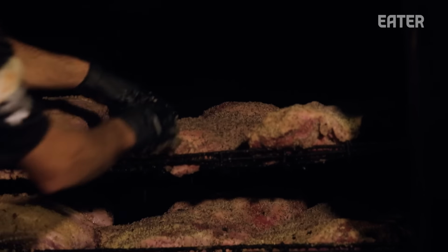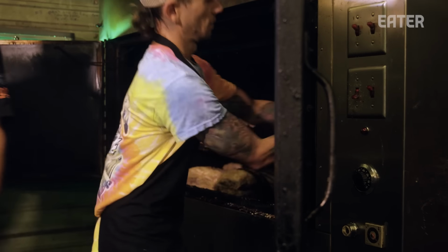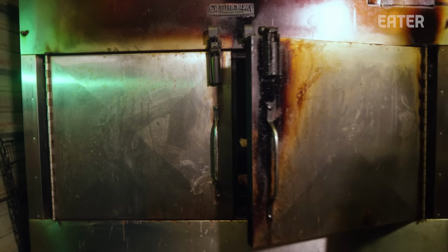So when we go in, we're gonna put that cap towards the firebox. That keeps the flat, which is a thinner cut, it's gonna help keep it moist.